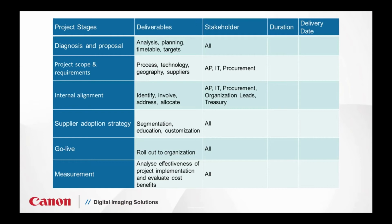So you want to launch the project with the impacted departments in mind, not just accounts payable, but also IT and operations and sales and HR and so on. Each stage in the implementation project needs to have a time element attached to it. You just need to have a realistic implementation plan in place to get to the final go live. This is just a sample of what a typical implementation plan needs to look like. And if you plan it all, which your vendor should be able to help you with, then you realize that the timing issues kind of go away and become a non-issue.